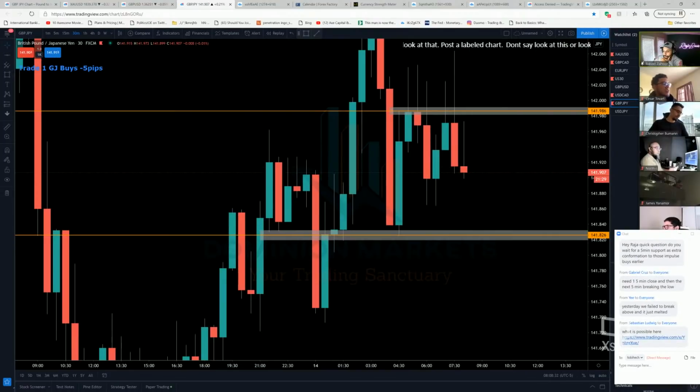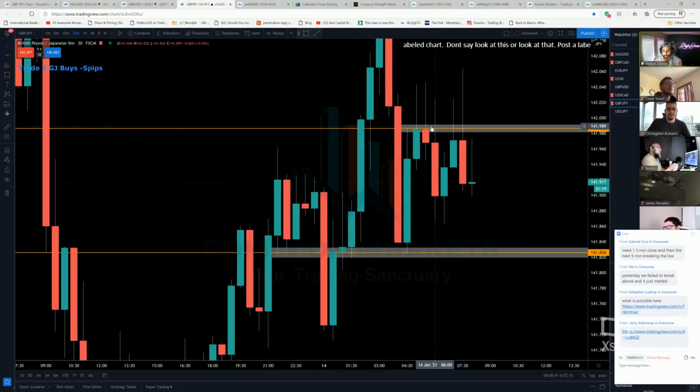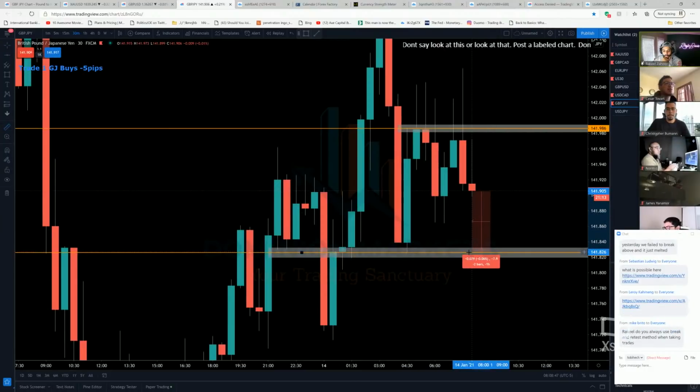Shouldn't we consider the most recent resistance for the upper resistance, or are we putting it on the candles back to increase range? No, we're just making it relevant to where the candles are right now. That's what we're doing. We're just making it more relevant.